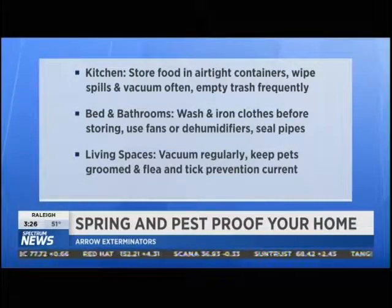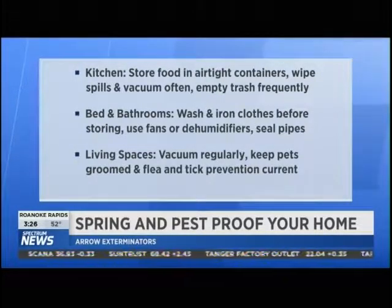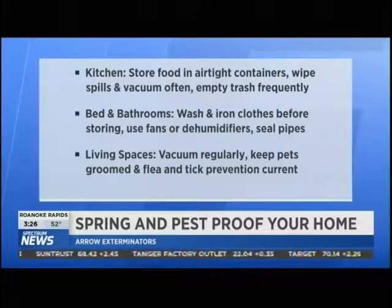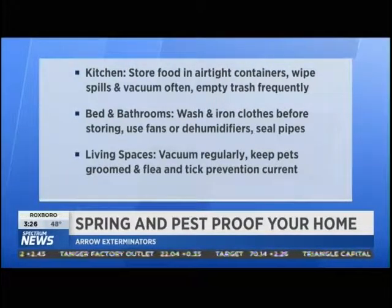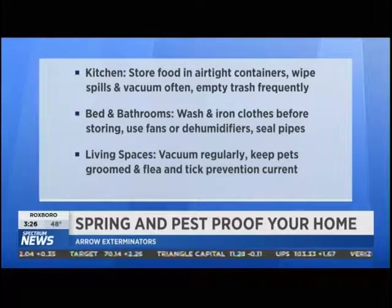And then we have the bathrooms too, where that's a wet space that we need to pay attention to as well. Yes, absolutely. You get ants, you get roaches, a lot of different stuff like that. And a lot of people in the wintertime keep their windows shut. Open up your windows, let that fresh air in, and clean them out.